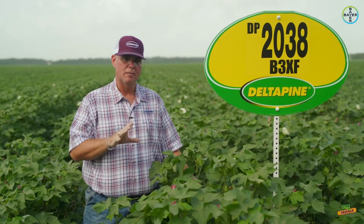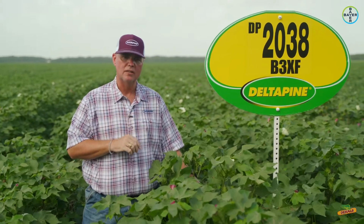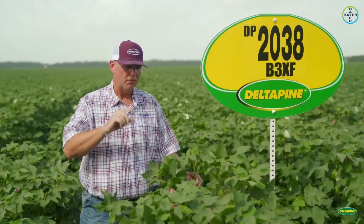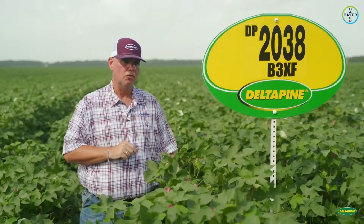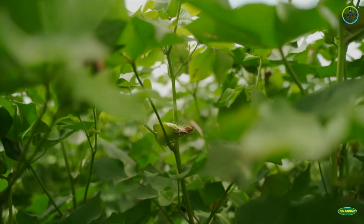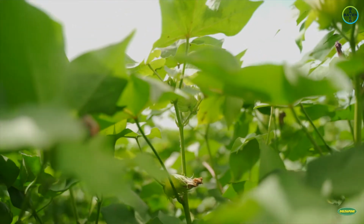So we would not recommend this one to be put on your tough dryland acres. We've got other varieties that have a better fit in that type of situation. But if you've got good water, this one's going to produce for you. Very high yielding product, going to have average, probably average at best, fiber quality with this product, 2038.